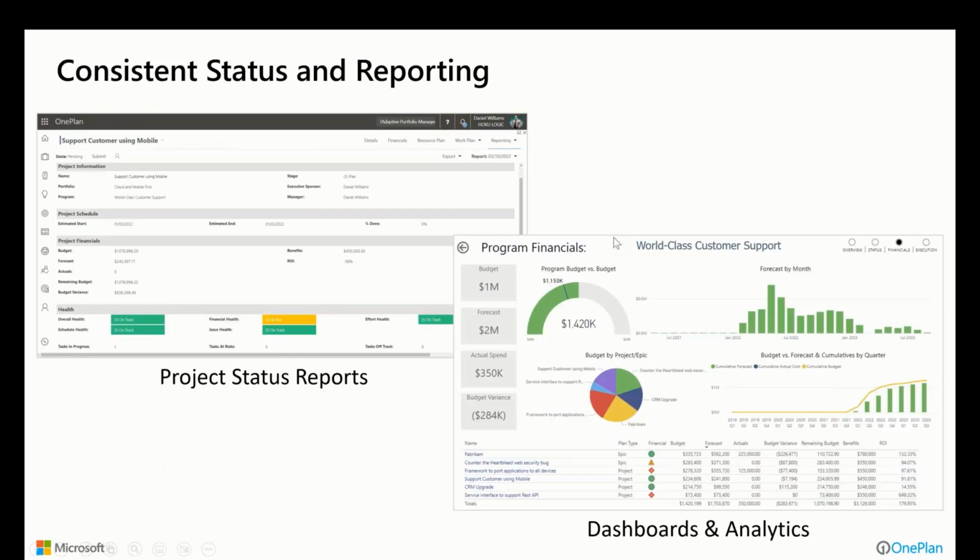The other thing we have is consistent status reporting. So you can do status reporting and snapshot those, so you can look at trends over time. And then, of course, we're going to see dashboards and analytics and be able to light them up.